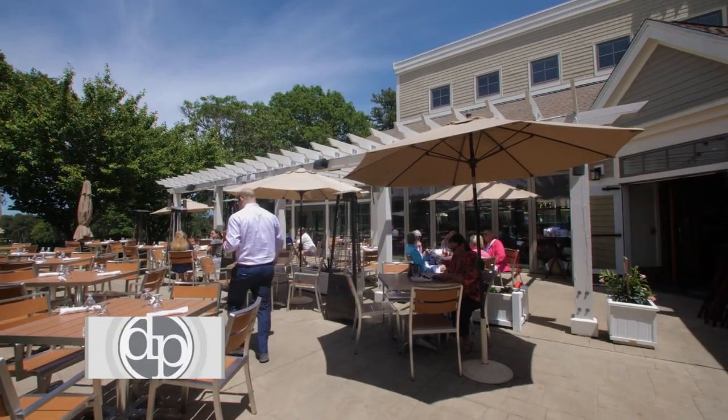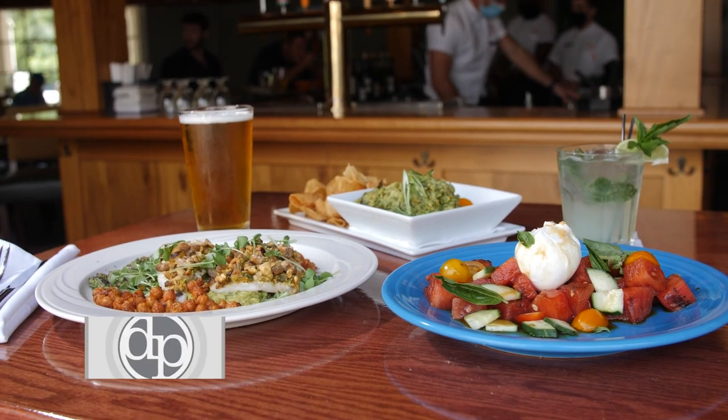Either or. Yeah. Nice part about this place, eat outside if you need a little bit more sun. Eat inside if you want to catch a game or something. Lots of options. Absolutely. I like that you're chugging the beer.